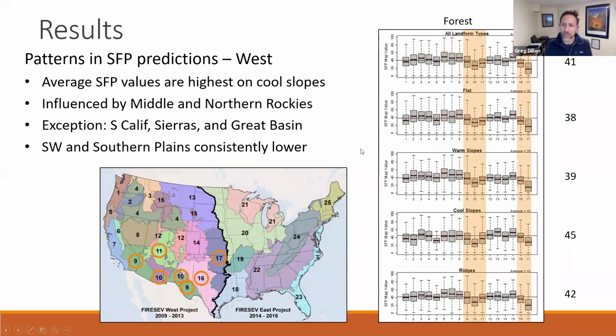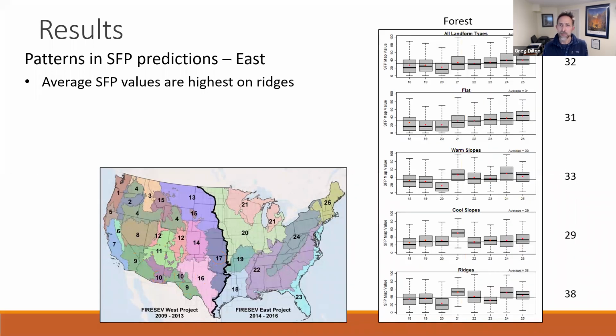And then in the Southwest and the Southern Plains, as we can see on the map here, they tended to be consistently lower than average across all of the landform types, which again maybe isn't too much of a surprise when you think about ponderosa pine ecosystems and other Southwest and Southern Plains ecosystems that tend to burn at low to moderate severity. So the results seemed somewhat intuitive. We see reinforcement of what we know about geographic variation.